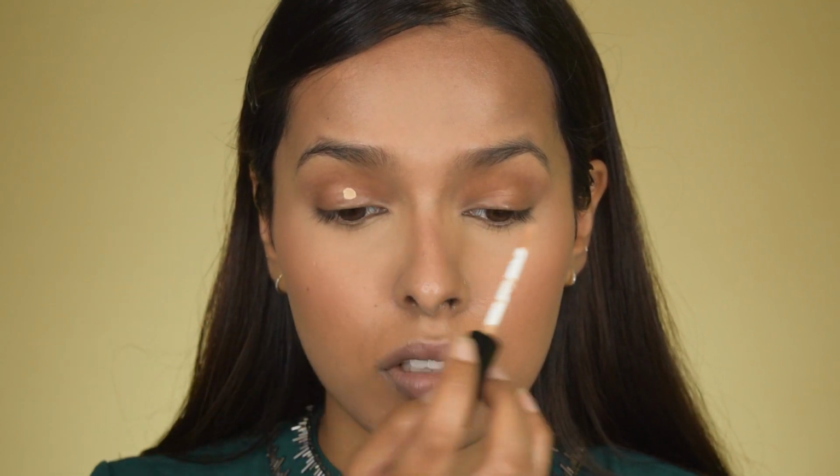So let's get to the eyes, and for that I'm using the Miss Claire Fake It Concealer as an eyeshadow base. This concealer has a perfect finish to use it as an eyeshadow base.